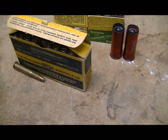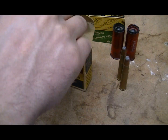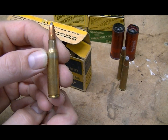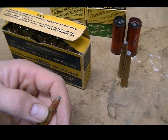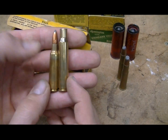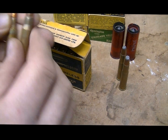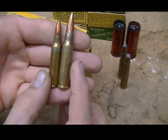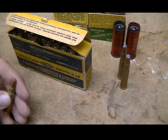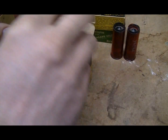So those are 32 Winchesters, and here is a 250 Savage, as a comparison. There's a 30-06. And I can find my 308. And there's a 308. Bit of difference. So we got one of those. Let's leave those in there for now.